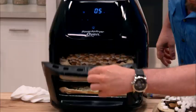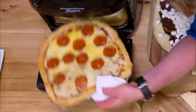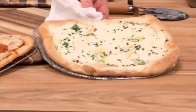Really, really good. Because we have that superheated cyclonic air, that whirlwind of air and heat inside, you know what we can do? It's the best pizza oven ever. Let's see what we have going on in here. Look at that, we have a classic pepperoni. Beautiful. These look artisanal, don't they? They do, they're done to perfection. Look how gorgeous they look.